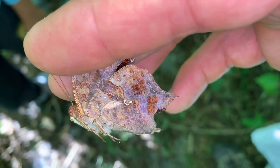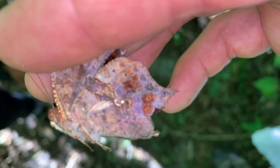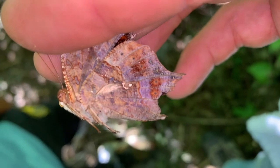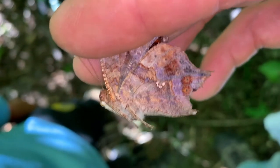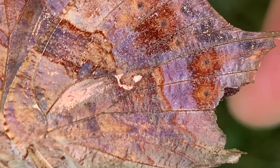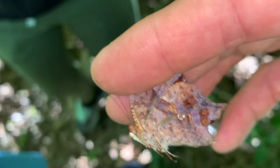We want little butterflies. All right, guys, question mark. The reason they call it a question mark is for this little silver marking on the hind wing right here. Are you kidding me? Comment down below if you believe that looks like a question mark, that little silver marking. Zoom out, look how small it is. It is very, very small, yeah.